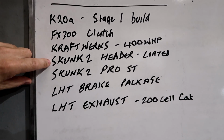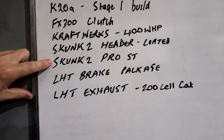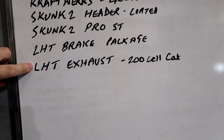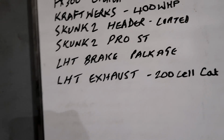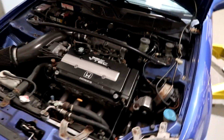Skunk 2 header, we've already had that ceramic coated by AB. Skunk 2 Pro ST suspension, our LHT brake package, and of course an LHT exhaust with one of the new 200 cell high flow cats. So we're keeping this thing clean, but that cat should support our horsepower without any problems.